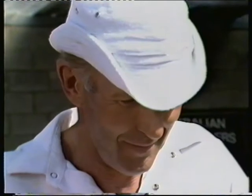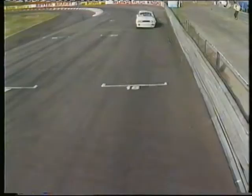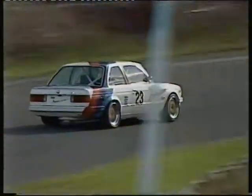The responsibilities of being a team manager with so many cars, it must be difficult. Yeah, it's like running a kindergarten. You're looking around for your pupils all the time. Yesterday in practice, the smaller car, no problems? No, Tony settled into it really well. He's done some very good times. We're very pleased with it.